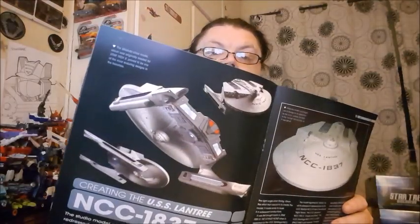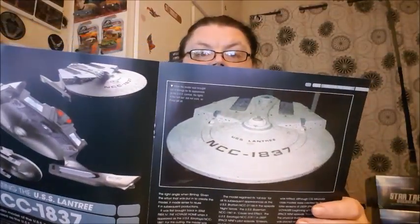And creating the Lantree. Some more CG renders there, and then we've got the actual model itself. They took the roll bar off it because the electronics had degraded, and they took it off to fix it. And obviously they must have been behind schedule or something like that. So they just tidied up the areas and shoved it on screen as is, and I think it looks quite good.